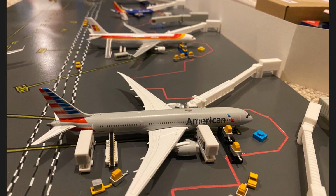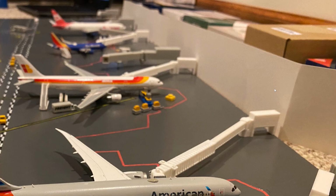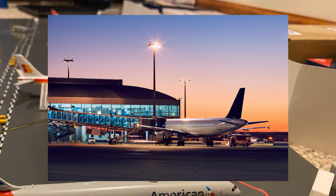Also on this airport there is a lot of ground service equipment driving around, which really adds to the realism. My only tip for you is to add windows or anything to the wide terminal to bring it to life.